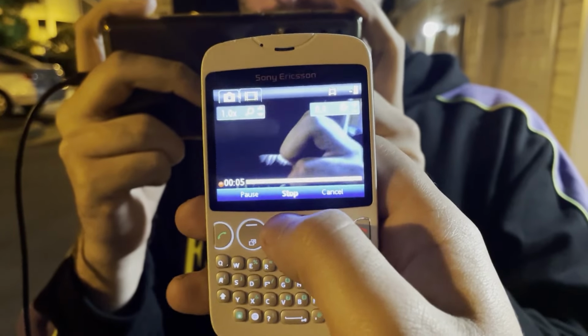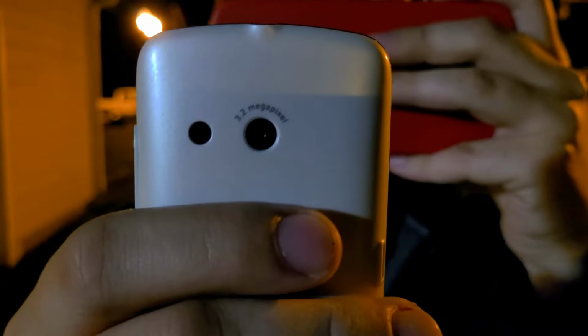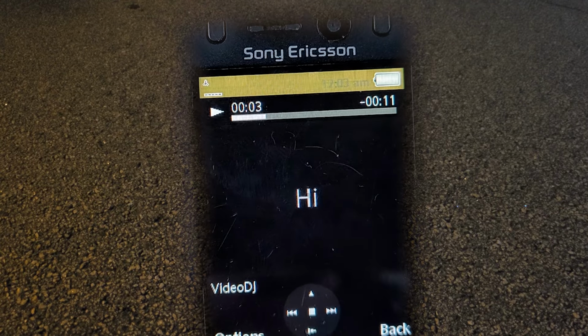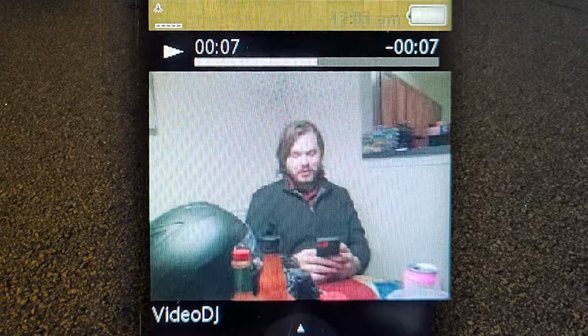So my phone has the 3.2 megapixel camera. The camera isn't great, but it has a night vision mode, which is really cool. I'm assuming it just has some kind of software that tries to brighten the image, because it doesn't actually have a night sensor on it. My camera quality isn't the best. It is a 2 megapixel camera, so it's what it says on the box.